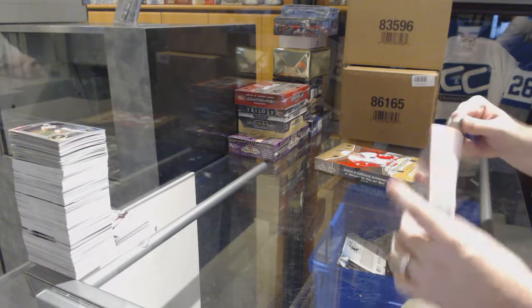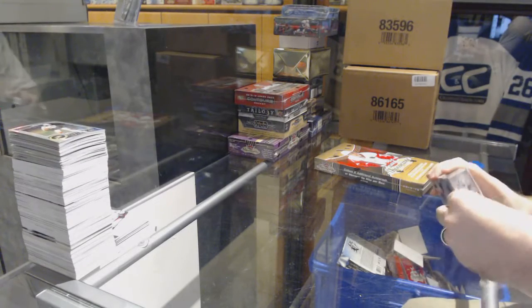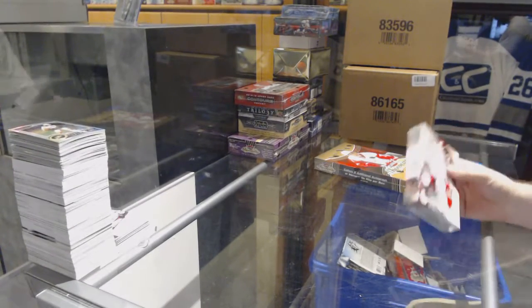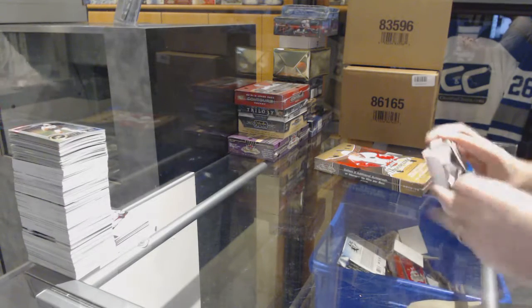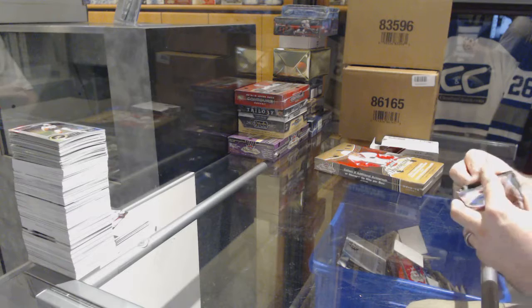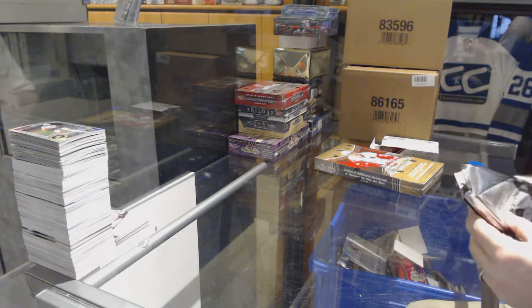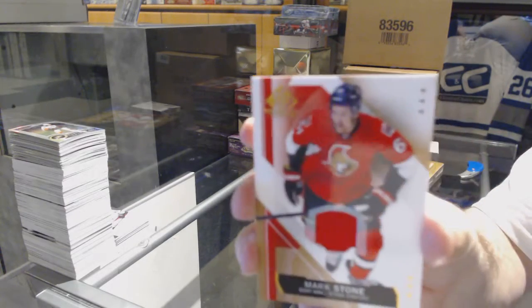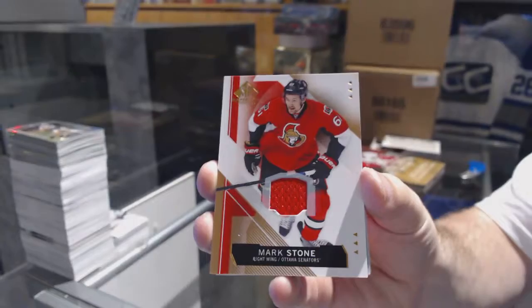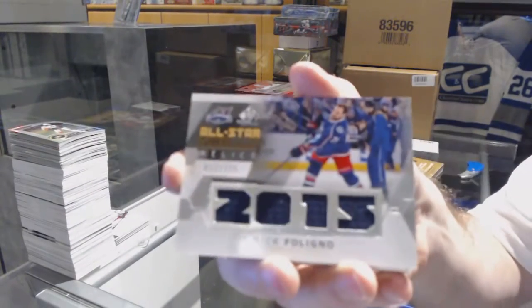All right, continuing on, CNC break number 7327. We have the SB Game Use and Showcase 15-16. Who we've got for the Ottawa Senators, Mark Stone, rookie jersey, or sorry, just jersey. For the Blue Jackets, 125, Nick Foligno.